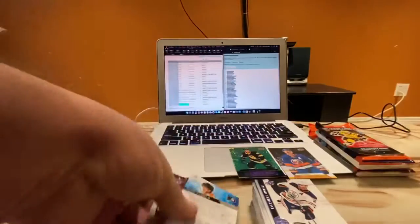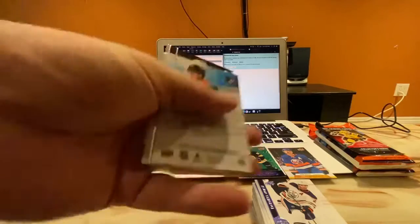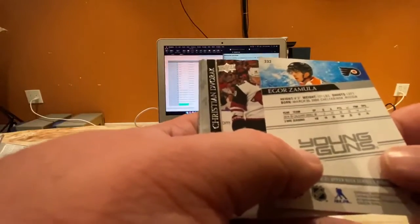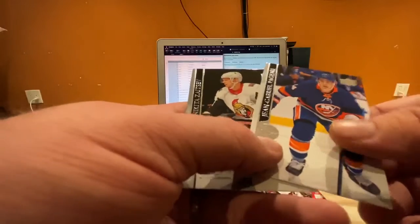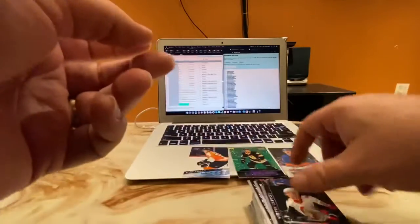Just a second, I'll move my headset. Not a lot of stats last season because of the pandemic, but it looks like he got 28 games and 28 points. Okay, can't complain about that. So we'll see him. Could be a promising young player for, I forget who it was that got the Flyers, but whoever did. Christian Dvorak for the Coyotes. Jean-Gabriel Pageau for the Islanders. And Nikita Zaitsev for the Ottawa Senators.